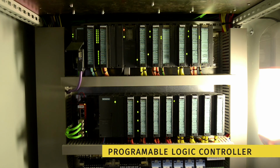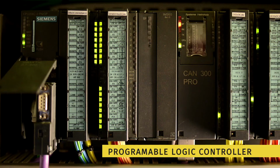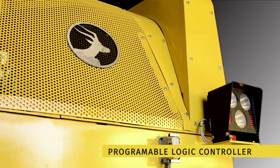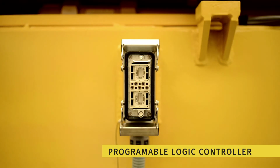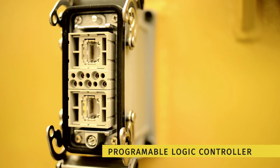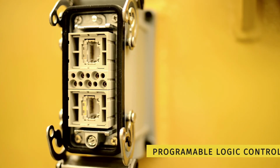All the processes of the Impala 700 are controlled by its latest generation PLC, manufactured by Siemens. This allows several machines to be interconnected through the master-slave system, any of these machines being able to be designated as master. This makes it possible for one operator to control the whole convoy from one cab.